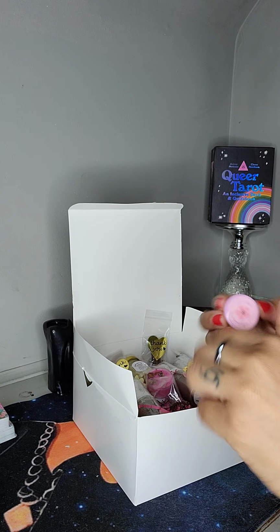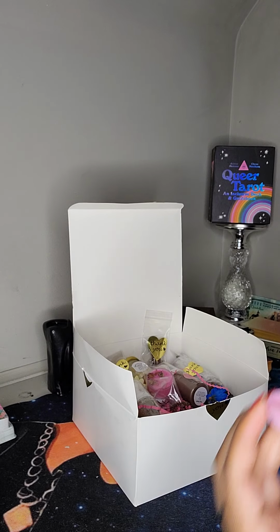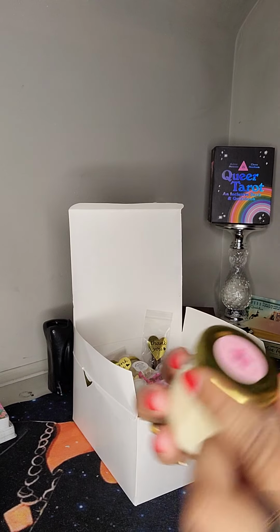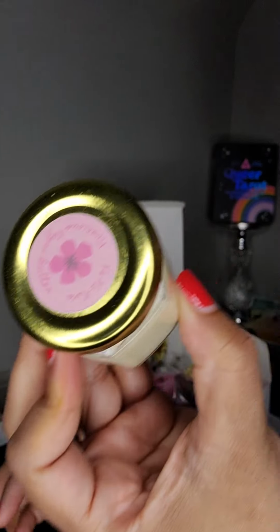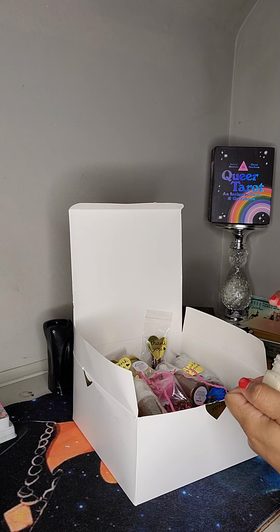This is my daughter tried to steal from me already. It has a minty scent to it, like a refreshing scent. Look at these pretty little bitty jars. This is the organic body butter. Look at the little jar. I love this. And you only need a little bit. You only need a little bitty bit of this at a time. So it's probably going to last forever.